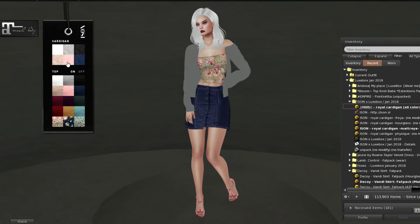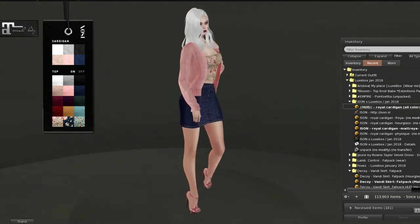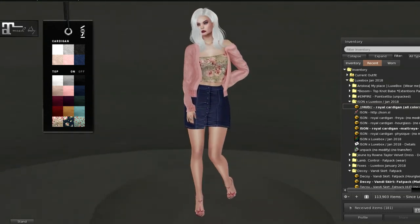Let's just try that with the pink. Oh, look at that. And you can remove the top if you like. Very, very nice. And we're going to do a swing around. Oh, look at that. Gorgeous, gorgeous, gorgeous. Really beautiful from all angles.